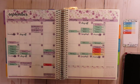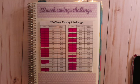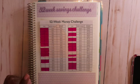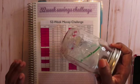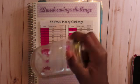So now I'm just going to flip to the back of my planner, and we're going to get ready to start choosing my number for my 52-week savings challenge. Okay, so this is my 52-week savings challenge, and everything that you see highlighted in pink are the numbers that have already been chosen. Every week I select a number out of this mason jar, and that's what determines my contribution for that particular week. I do not fund my 52-week savings challenge on a weekly basis. I wait until the end of the month, and during my budget closeout video is when I fund my 52-week savings challenge.